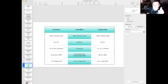But look at what happens when you mix the two of them together. You still have 100% oxidative dyes. Your pH has now changed from a 10.5 and an 8 to right in the middle, 9.25. And the reason is because you changed the amount of MEA, AMP and ammonia in the product. So you dropped your pH.